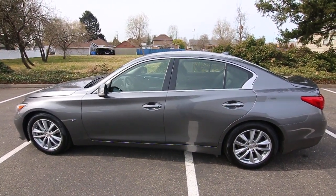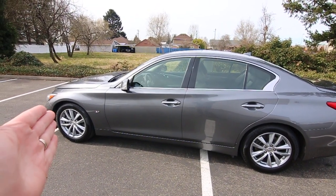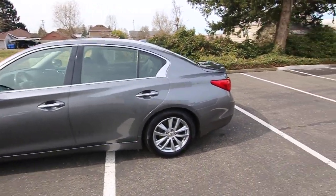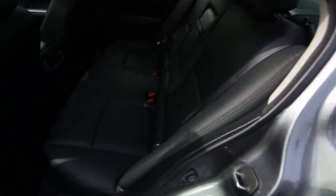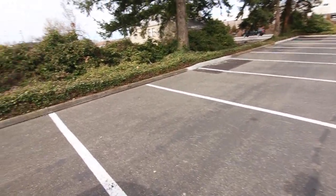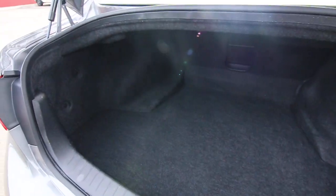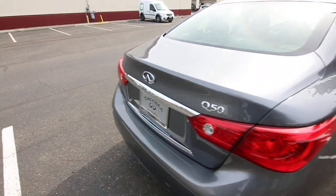The Q50 is built on the advanced front midship platform. The reason they call it that is because they placed the engine as far behind the front axle as possible, so it has near perfect 50-50 weight distribution for excellent handling. It's a luxury vehicle, but it's also a performance vehicle. It features a powerful 328 horsepower V6. In fact, the Q50 shares its platform with the Q60 Coupe and the Nissan 370Z sports car. And with that sporty DNA baked into it, that helps make it a really fun car to drive.